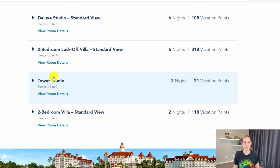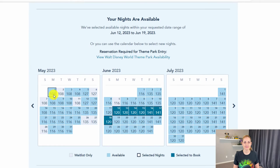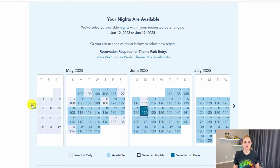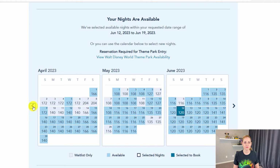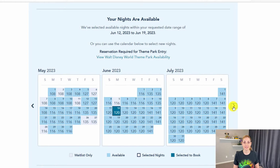good availability. Now, finally, we have the 3-bedroom Grand Villa that has full availability for you during that 7-month window. Pretty big chunks of availability. If you've got those kind of points, then take me with you.